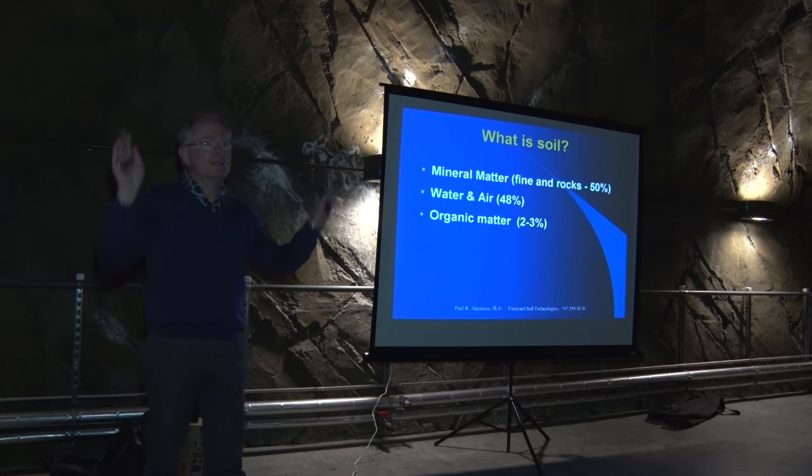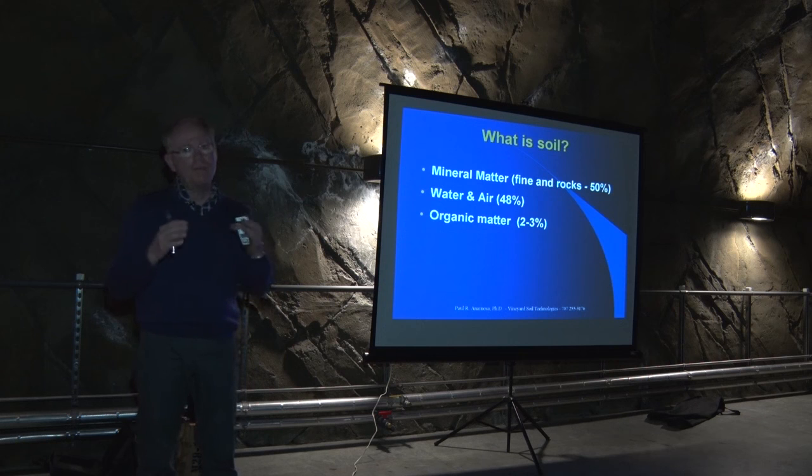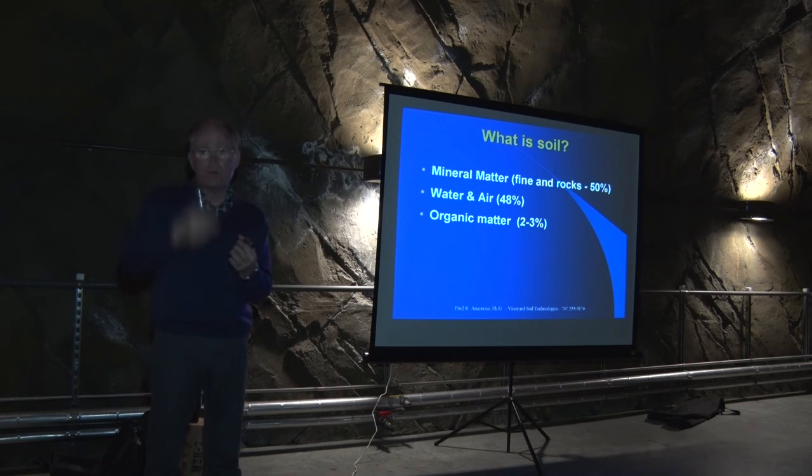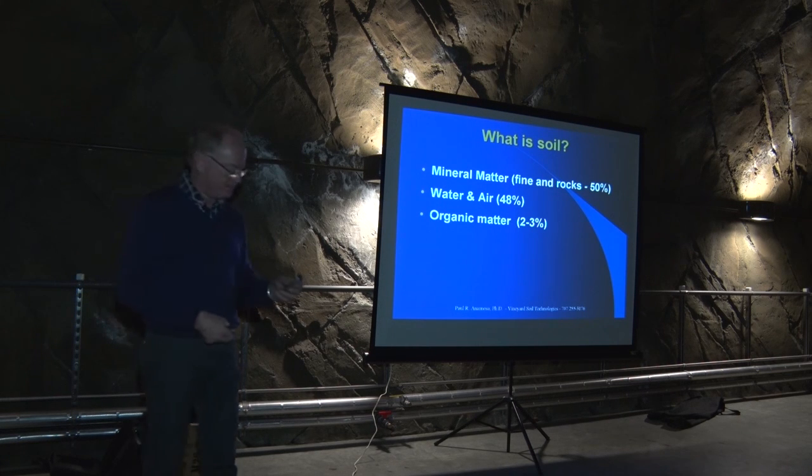Okay, so, what is soil? Well, it's about 50% mineral, and the other part of it is air or water, one or the other. So when you get out in these fields, even though you think it's solid, it's not. There's 52% mineral matter, and the other 48% is made up of organic matter, air, or water. Obviously, the air and the water fluctuate with the season. Right now, it probably has more water. This time in 6 months, it'll probably have more air.